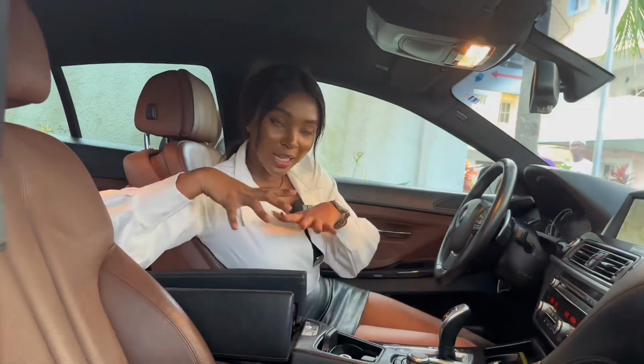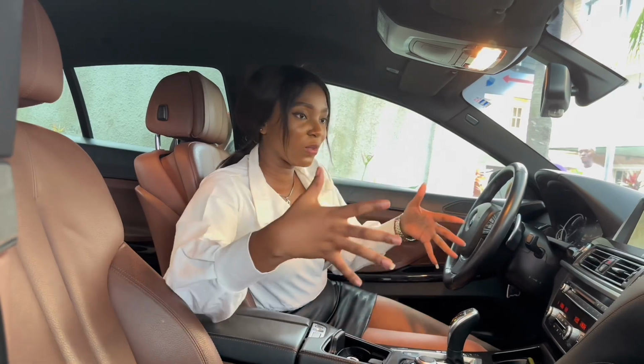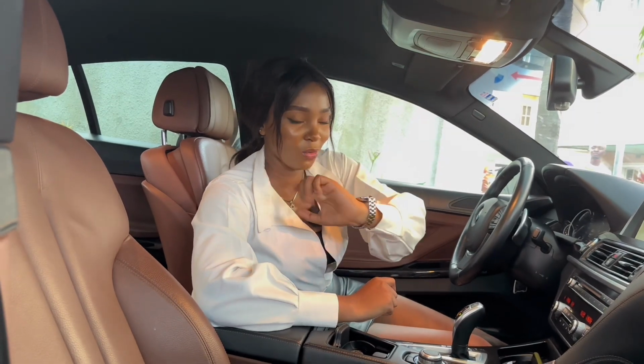In this section of course you get lots of storage. I love how there's so much storage in a car that feels so compact, and even better, you have very great lighting in the car for when it gets dark, which is super chill.